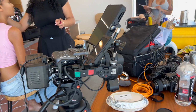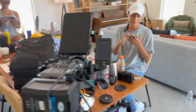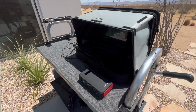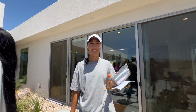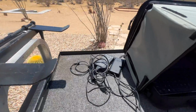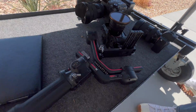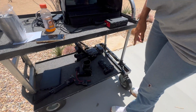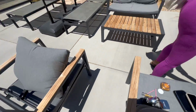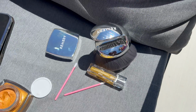Right here I have my Sony FX6 set up for vertical recording. That's the reason why it's on its side. Here we have our production cart, and up top is Chad's setup. That's his laptop and his other lens, and he likes to shoot tethered, which lets the client see what he's shooting as he's taking the photos. I have my Sony FX6, the Sony A7 IV on the Ronin, and to the left is the iPad that I'm going to let my client hold so she can monitor while I'm shooting. And right here, these are the products that we're going to be filming. Pretty cool.